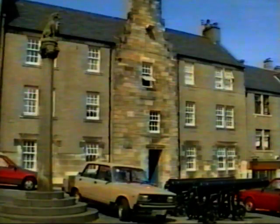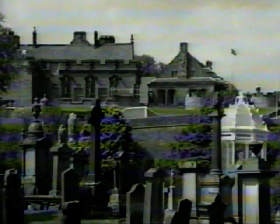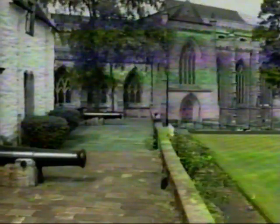The Market Cross overlooks two cannons in the Market Square, which was once the focus of the town's trading activity. Nearby is the Church of the Holy Rood, one of whose ministers was beheaded in the 17th century, and it has a colourful history.